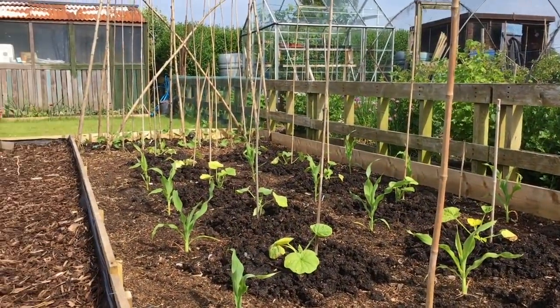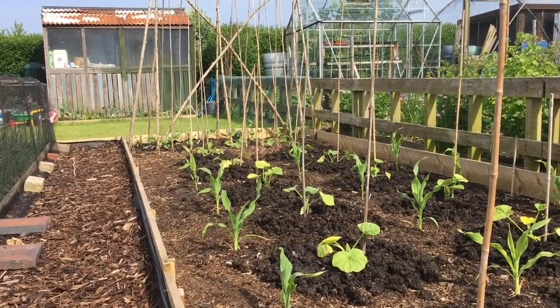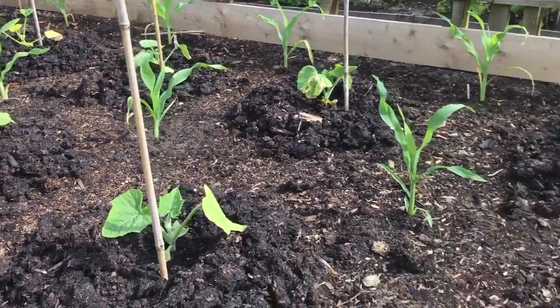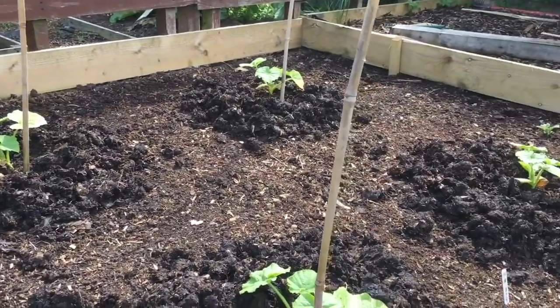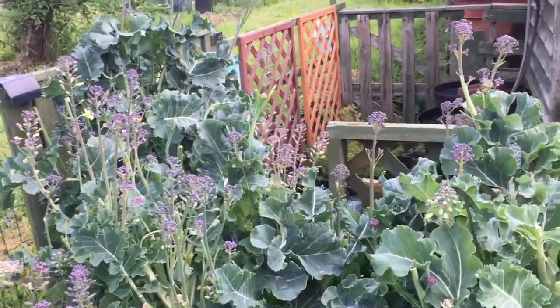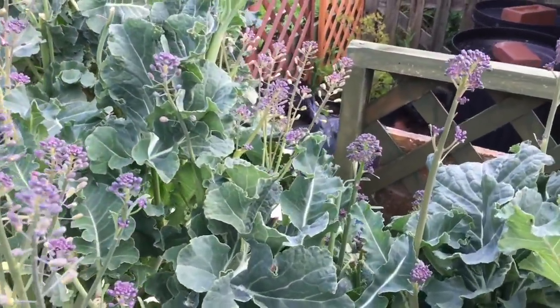There's courgettes right at the far end, and then there's curry, and then there's butternut squashes, and then there's crown prince, and some more beans. And so just for completeness, we'll probably just quickly talk about broccoli.